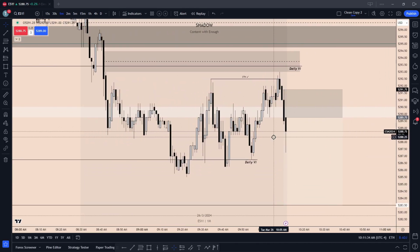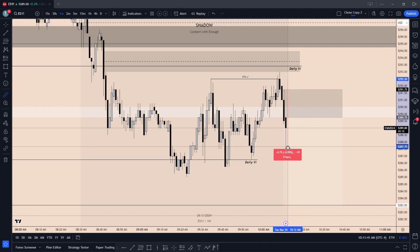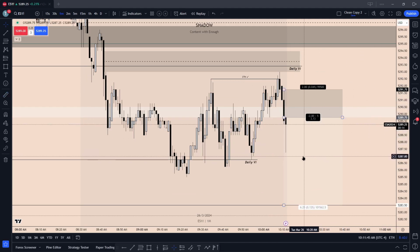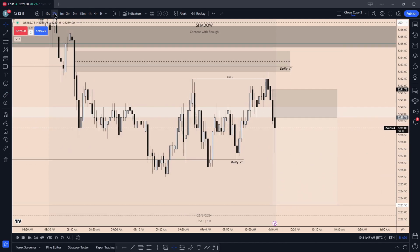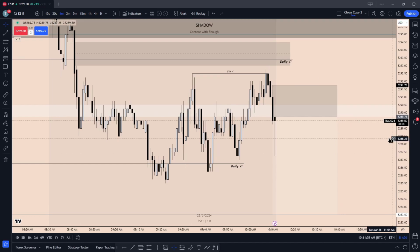I want to make sure that that fair value gap stays open though, because we can still kind of stay within this range and be ugly. If we would have took that, we could have been out already. It's all right, no FOMO. No fear of missing out. 30-second has left it, okay. So I'm fine trusting this, seeing if this works out.